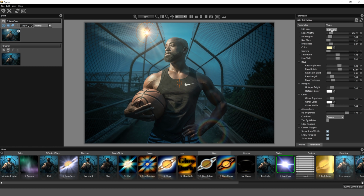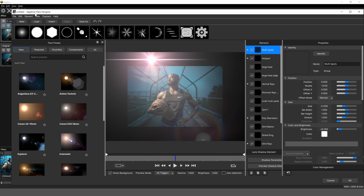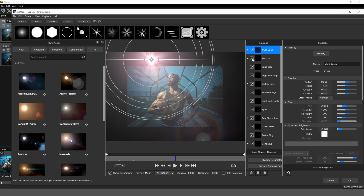And then if I really want to get specific with it, check this out. I can hit edit lens up here in the top right. It's going to bring up this Sapphire lens flare designer. And here we can go through and turn on and off every little element of this super complex flare. So if I don't like the hot spot on the lens flares too much, maybe I don't like that kind of anamorphic look, I can turn that off.